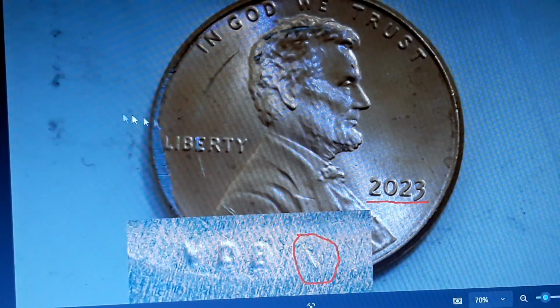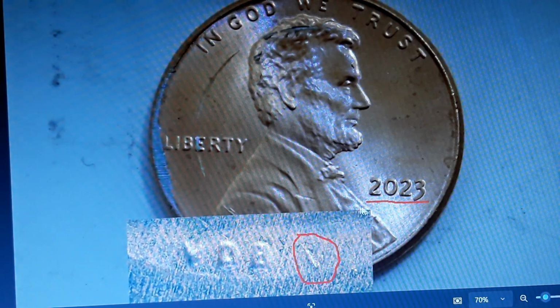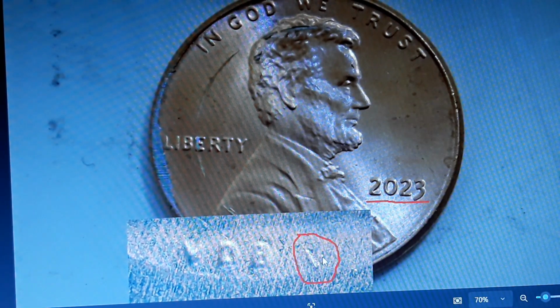Anyhow, let's jump into the internet and I'll show you the error we're going to be looking for. If you like hunting error coins, this is the perfect time to start hunting these 2023s because they're everywhere. Over here you've got the V.D.B. down here, and this is the extra V that I circled over here. So this is what we're going to be looking for on these coins. Let's get a better look. It's going to look more like this, I'm assuming, with a little extra V over on the side. And this is the guy that came up with V.D.B.